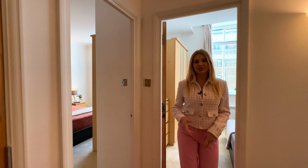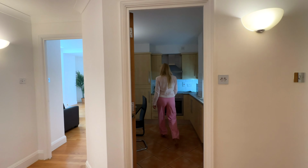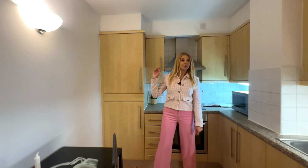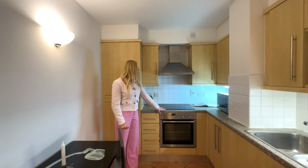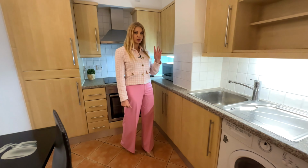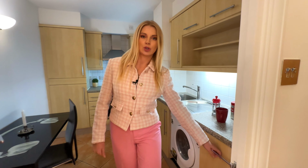Let me take you to the modern kitchen. The kitchen has built-in appliances. Let's start with the fridge freezer. You have a hob and oven, extractor hood. There is a microwave as well. You have a lot of storage here. Then there is a washer dryer and you have dishwasher.